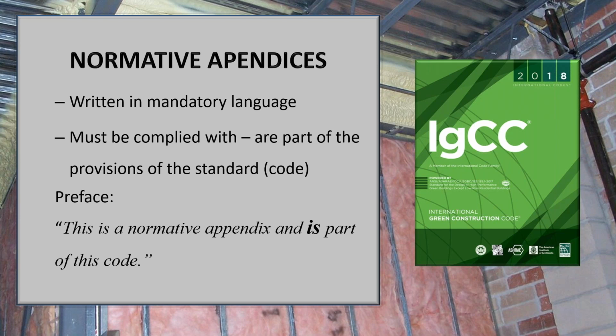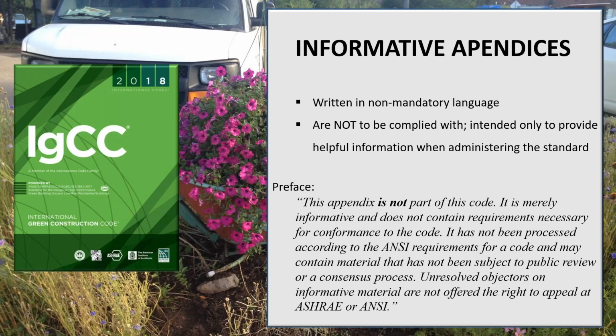Now, informative appendices are not necessarily written in mandatory language. They're there to provide information, a little bit more guidance as far as how to address the topic that's involved in this appendix. And so it is not necessarily a part of the code, but just part of the information to be able to get you to where you need to go with it.